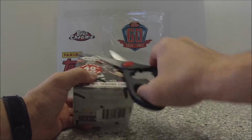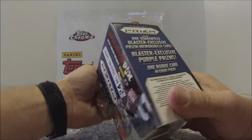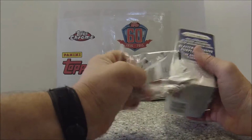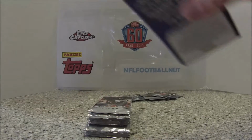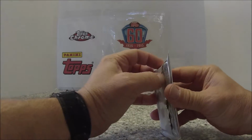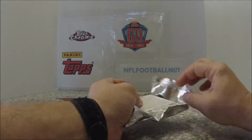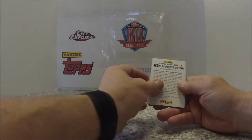Get the 2014 Panini Prizms. I know we'll at least get a patch card in here, guys. One guaranteed per blaster, a Super Prizm, my memorabilia card. Purple Prizms, too. So, we will see what we can get. I just figured I'd grab them. I hadn't seen one in a retail store in a while. You can get some of those there, but whatever.